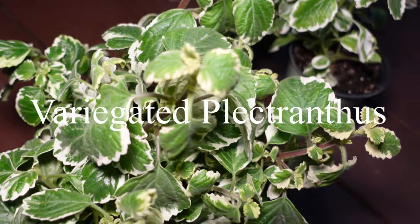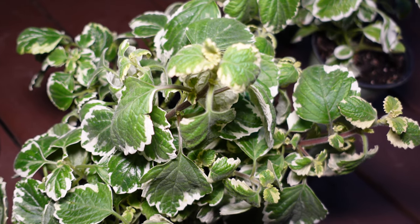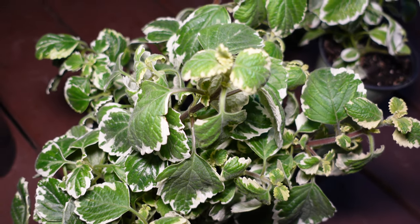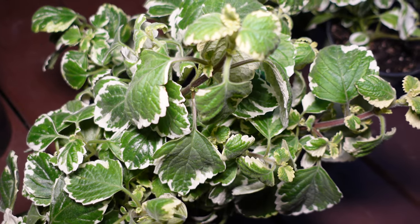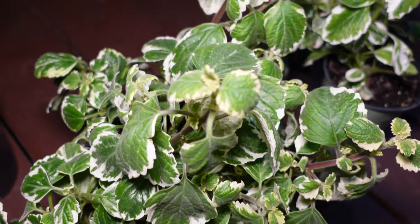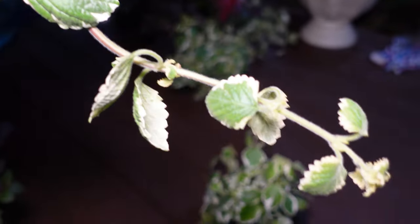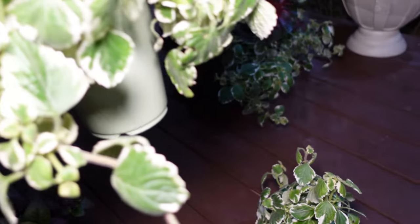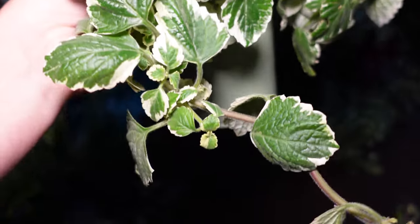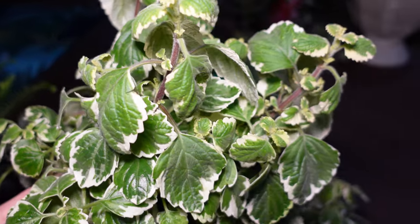Now y'all, this is one of my newest favorites. I found these probably about two seasons ago. Not that they're new, they're just kind of new to me in my garden and growing them, because I'm always looking for something that will trail. And these, if you can see these long runners, they are gorgeous. They trail all down the sides of your containers and they're just absolutely beautiful.